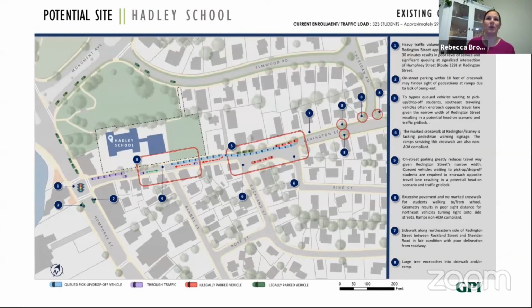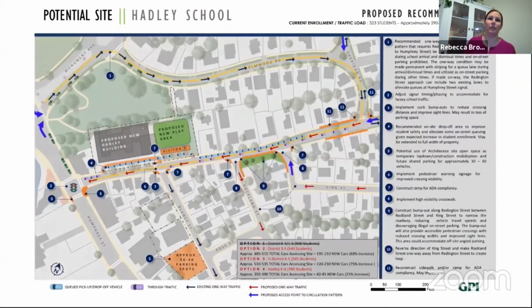So Lee, if you want to advance to the next slide. So what we looked at was what options there are for how we could improve traffic in the surrounding area to be able to accommodate traffic.